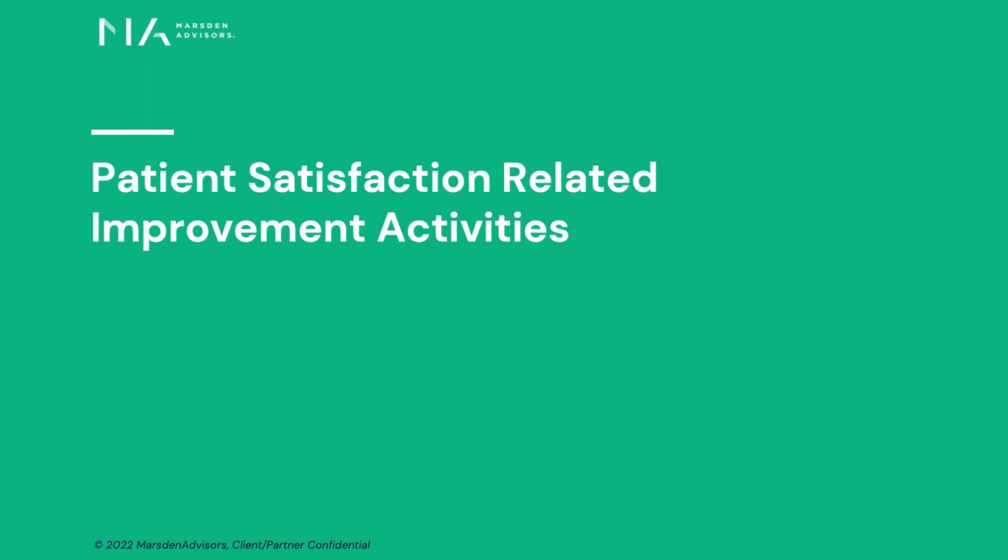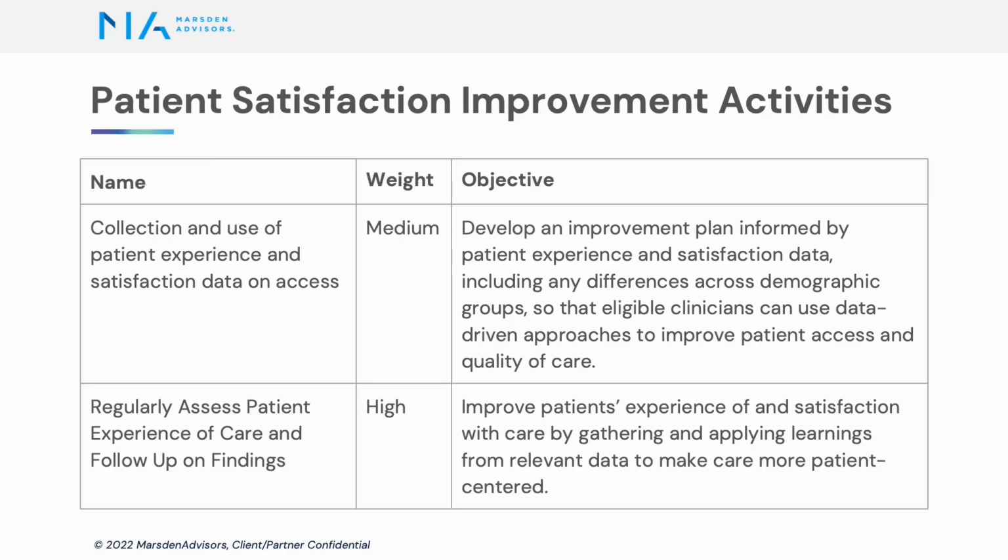So somewhat related, there are actually MIPS-related improvement activities that help support patient satisfaction. So we have two recommended activities listed here. The first one, collection and use of patient experience and satisfaction data on Access. This is a medium-weighted activity, and the objective here is to develop an improvement plan informed by patient experience and satisfaction data, including any differences across demographic groups, so that eligible clinicians can use data-driven approaches to improve patient access and quality of care. So if you are collecting patient experience and satisfaction feedback and developing an improvement plan to act on that, especially accounting for any differences in demographic groups, then this is a very easy activity to meet.